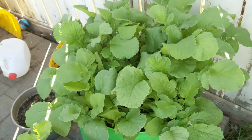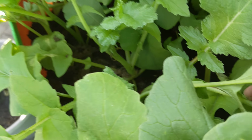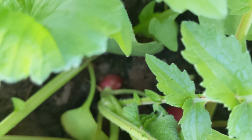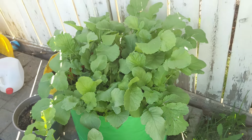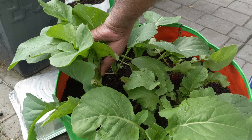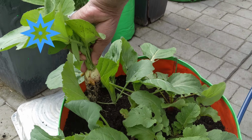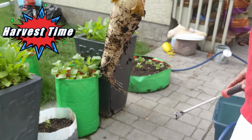Radish plant leaves are edible too and can be used in salads. They are rich in nutrients. This year again we have cultivated lots of radish and spinach varieties. We are also planning to buy a freezer so that we can save it for winter. White radishes are being harvested right now by my dad and it looks great.